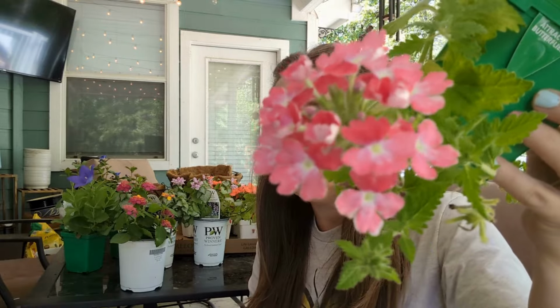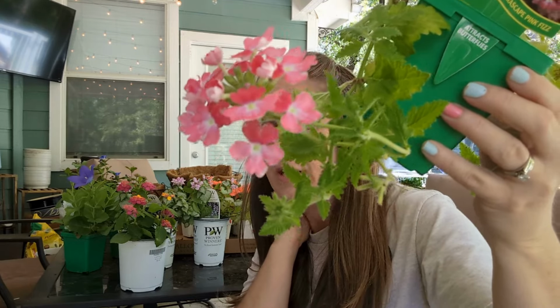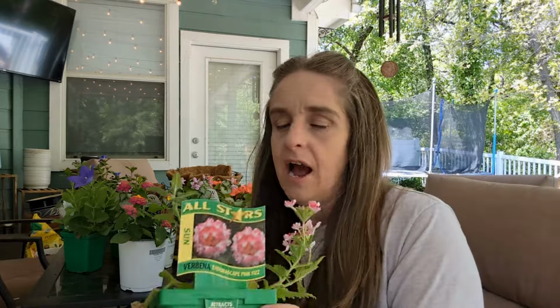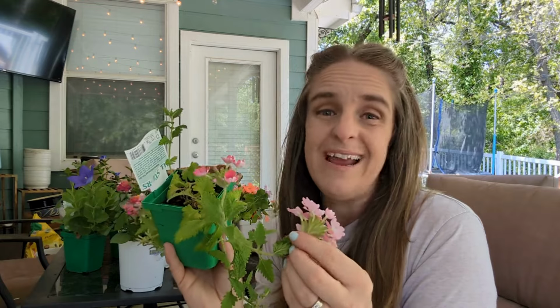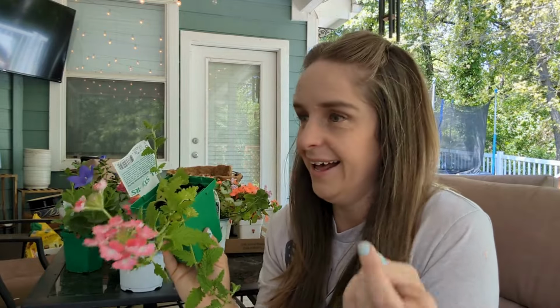It reminds me of a Proven Winners one that looks just like this. The name escapes me, but I've wanted that for a really long time. And so when I saw this, I have not been able to find Proven Winners verbena, barely any. Honestly, I think I saw pink cashmere one time somewhere, maybe it was Green Acres. No, okay, I'm sorry. Peachy Keen verbena, I picked it up at Green Acres. So they had Peachy Keen, and I think they had pink cashmere, but that was it.